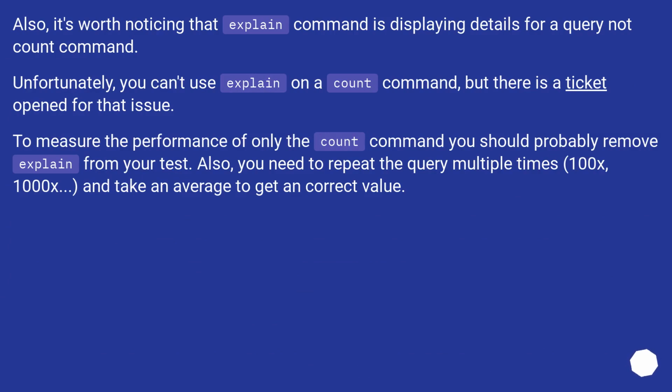Also, it's worth noticing that the explain command is displaying details for a query, not the count command. Unfortunately, you can't use explain on a count command, but there is a ticket opened for that issue. To measure the performance of only the count command, you should probably remove explain from your test. Also, you need to repeat the query multiple times, 100x, 1000x, and take an average to get a correct value.